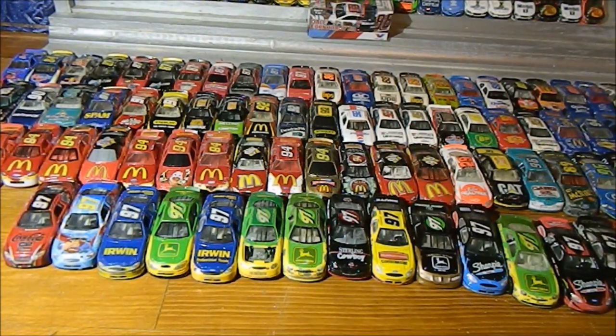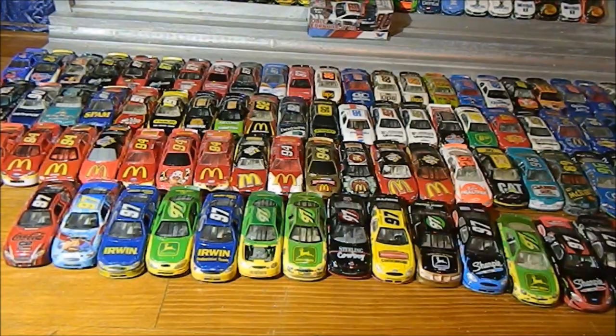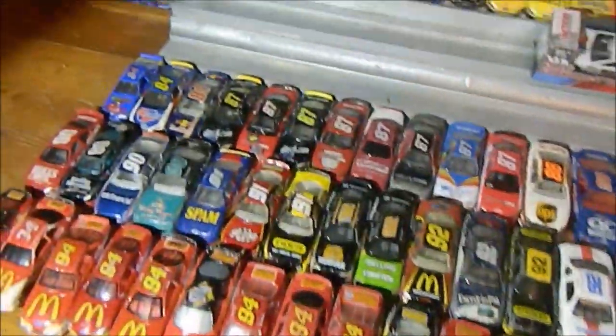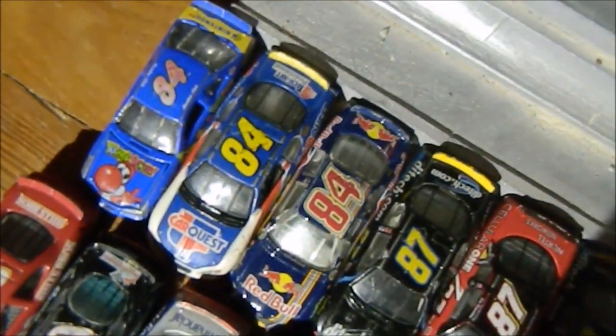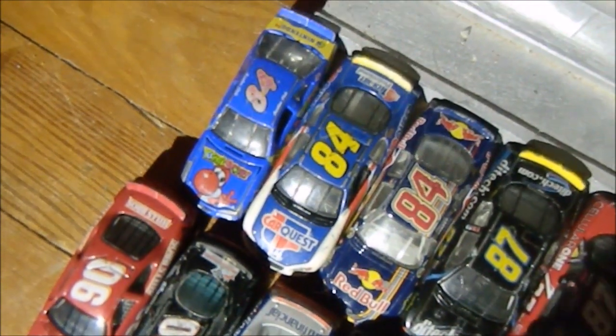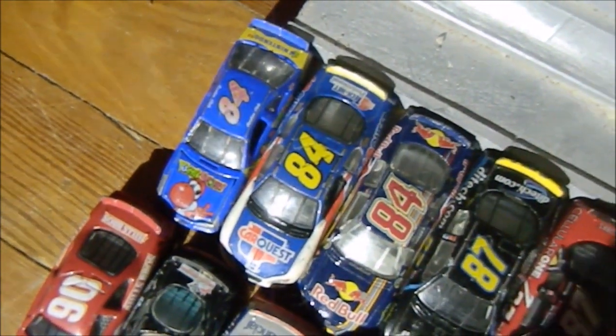Okay, this is box 13. And we'll get to some cars that I missed, I guess. Some 84s here. Now, if anybody knows who that CarQuest 84 is, take a minute to guess. If you guess Kyle Busch, you are correct.